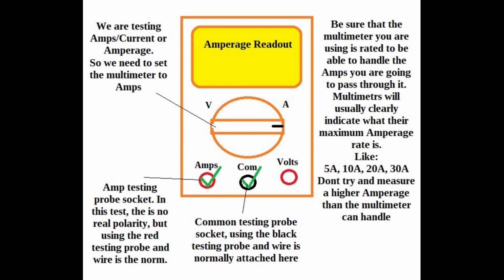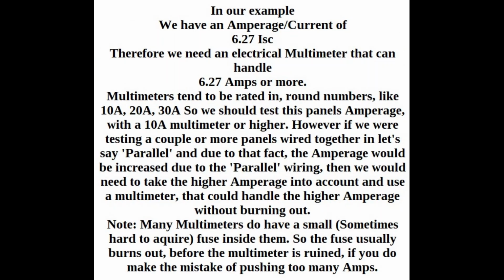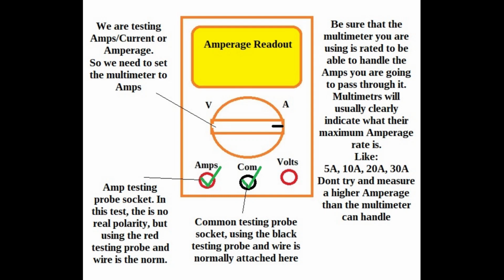Most multimeters will indicate their amperage maximum rating, like 10 amps or 20 amps. In our case, as our ISC is a maximum of 6.27 amps on any single panel, then a 10 amp multimeter should be just fine. You may also have to move the red testing probe plug over to another terminal socket on the multimeter, as we are now testing amps and no longer testing volts.